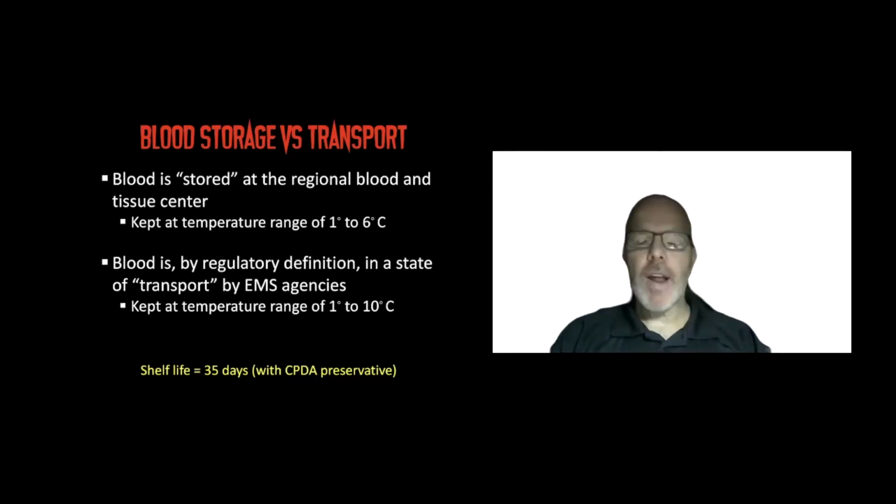Now, blood gets transported every day. It gets transported by FedEx. It gets transported by UPS, the Postal Service. So when it's in a state of transport by an EMS agency, for example, then the temperature range can be a little bit more. From our personal experience, I like to keep the same temperature range that the stored blood is kept at, just as a safety buffer.